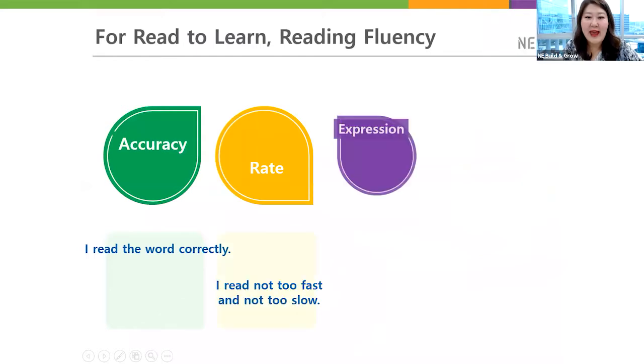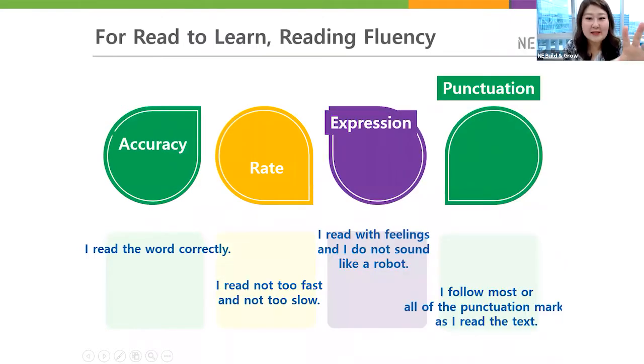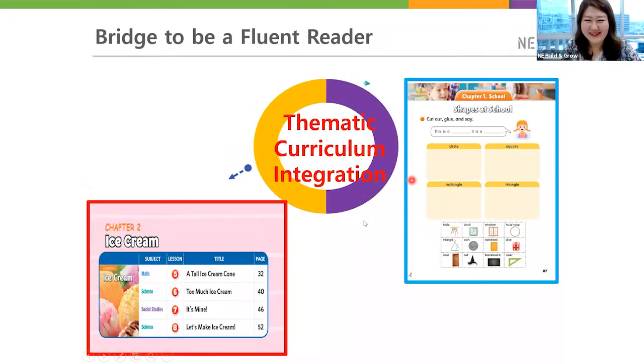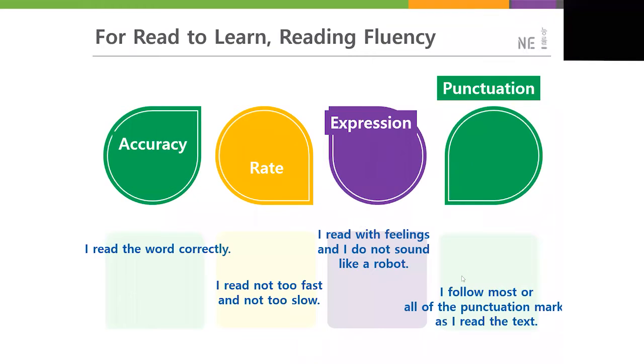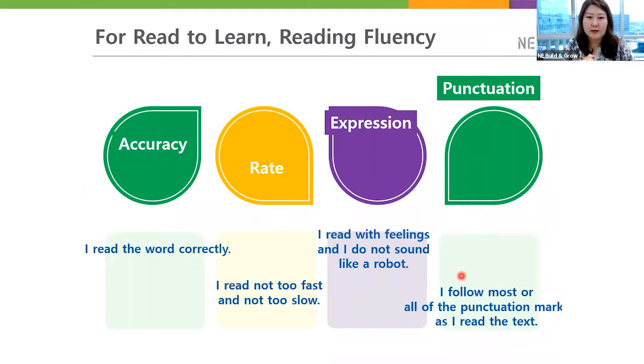And after they have this smooth transition, now we have to think about reading fluency. So with this reading fluency level for read to learn: accuracy, rate, expression, punctuation, these are all very important.